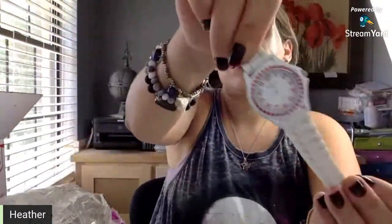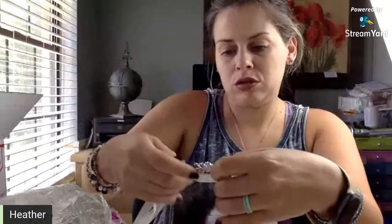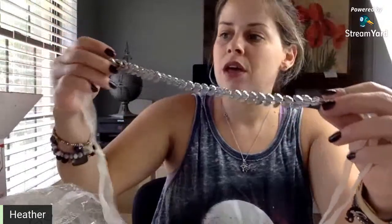Geneva plastic watch, rubber watch, I meant. This one, it feels super duper cheaply made. However, all the stones are still in here.